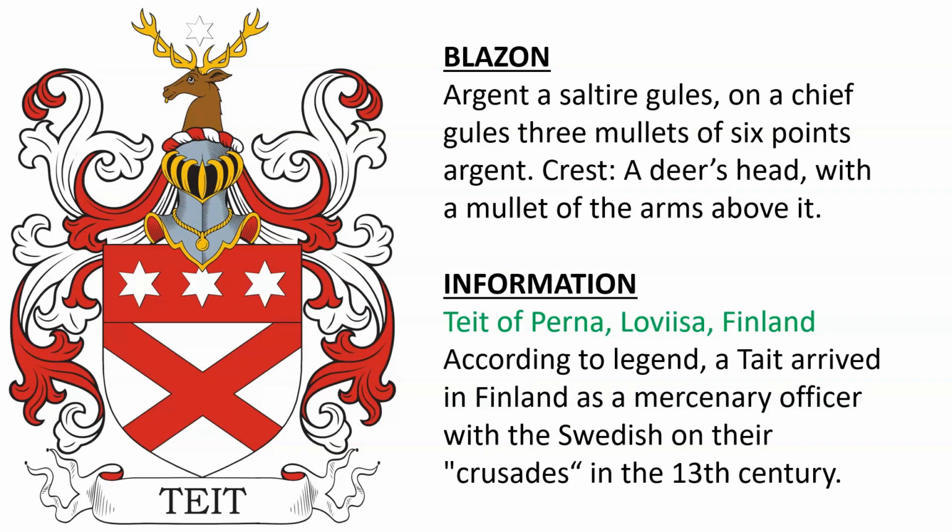Argent, a saltire gules, on a chief gules, 3 mullets of 6 points argent, crest a deer's head with a mullet above it, as in the arms. For Tate of Perna in Finland, according to a legend, there was a Tate who arrived in Finland as a mercenary officer, it looks like for Sweden, during the Crusades of the 13th century.